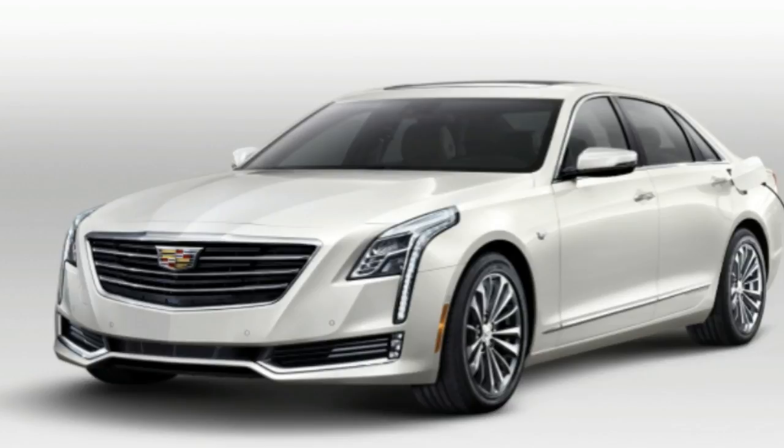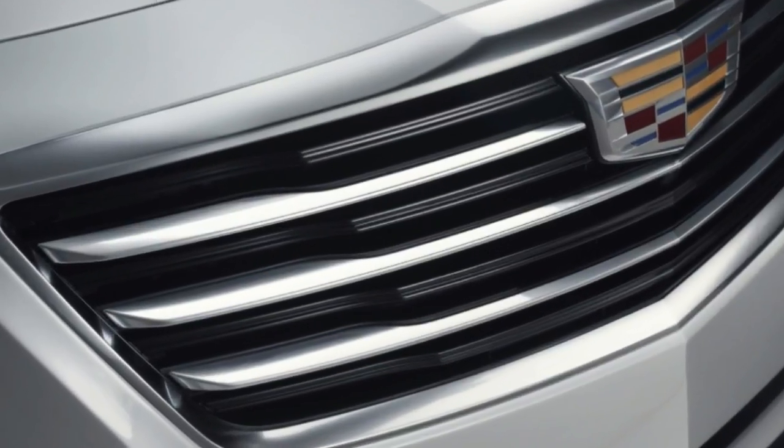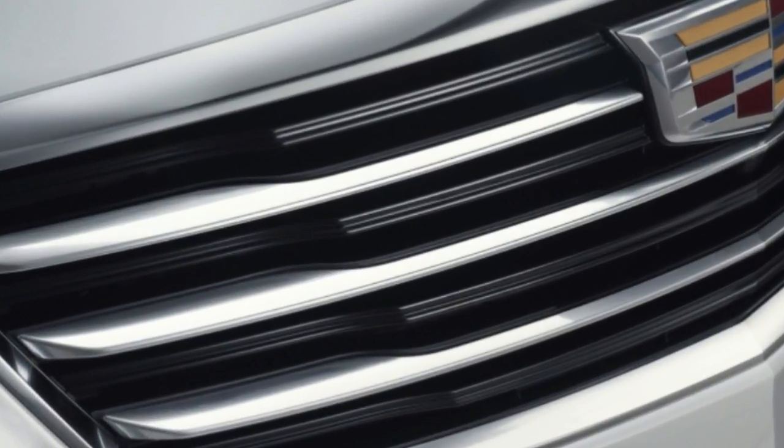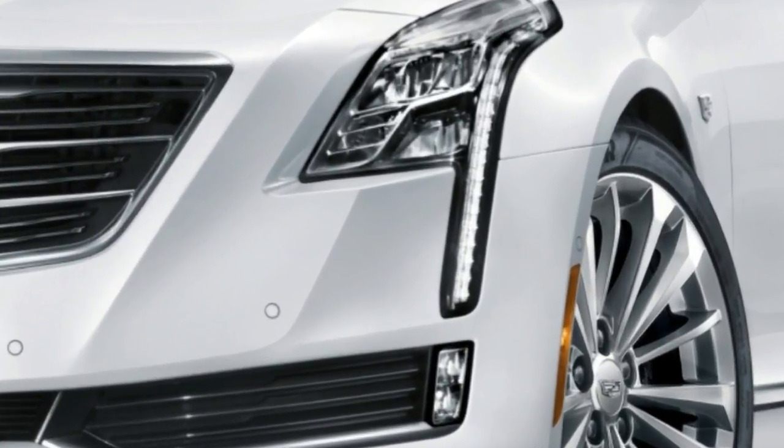Even its origin is intriguing, since its final assembly point is China. To top things off, it's also the second most expensive CT6 in the range. To see whether the CT6 is worth that money, and has more to offer than fun facts, we spent some time in the driver's seat.